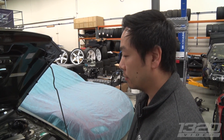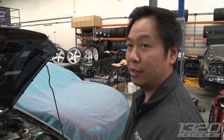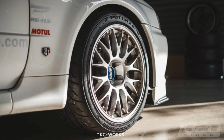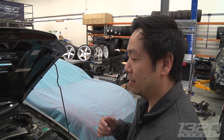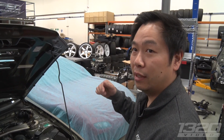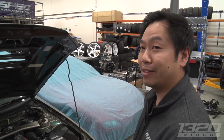Does he have another Mines car? Yes, he does. Mines built 3 editions of those white cars, and my boss got his hands on one of them. So he's got quite the collection. He's got 3. Are you serious? Yeah. He's got another Millennium Jade that's built by them, which they use to demo over in Japan. He got his hands on that as well, but he's left it at another showroom. So he's got 3 Mines cars.